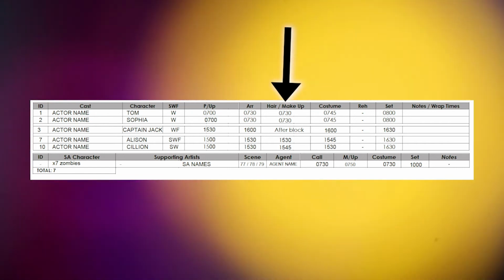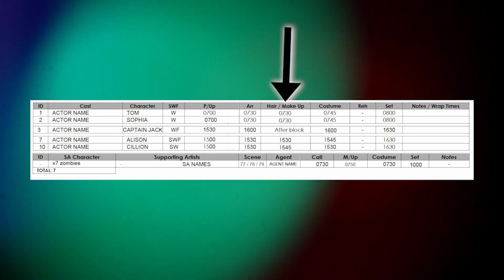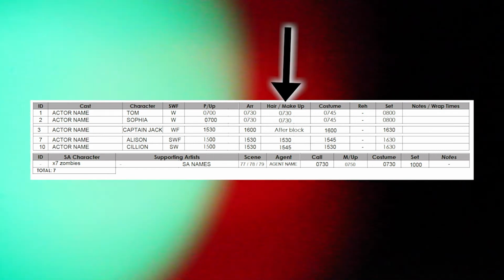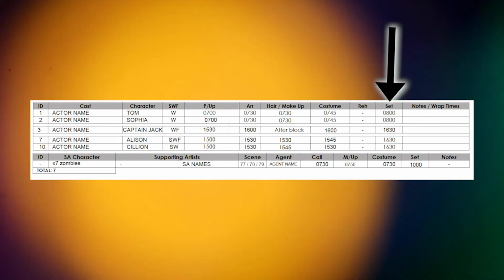So as soon as they arrive at 7:30, they are wanted in makeup straight away at 7:30, and then go into costume at 7:45, and then they need to be on set at 8 o'clock. So you'll just see all the timings for who's needed.